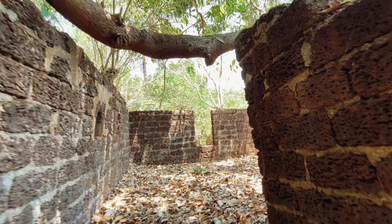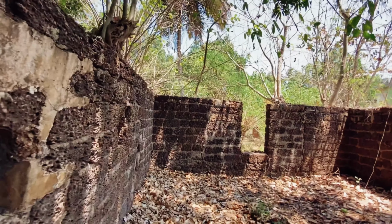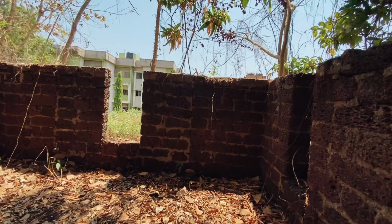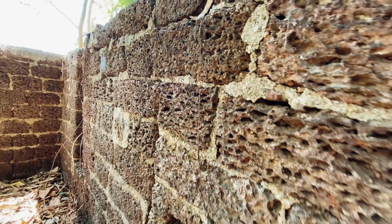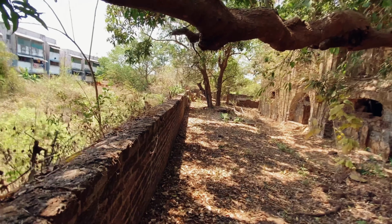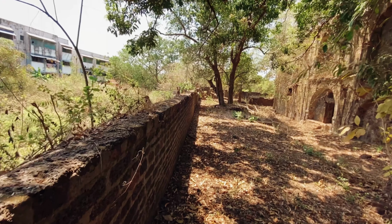As of today, the fort is in complete ruins and in a dilapidated condition with no sign of effort to maintain it. There's a lot of parasitic growth of plants all over the fort and it has been covered by the trees nearby, as you can see in the video.